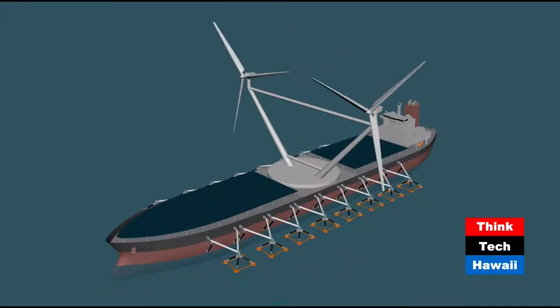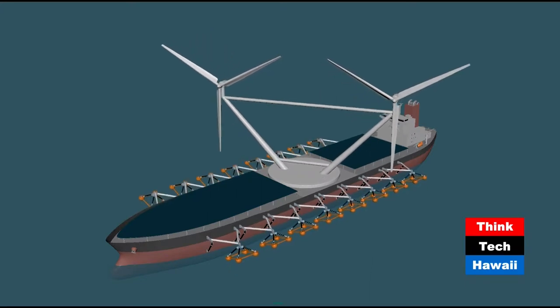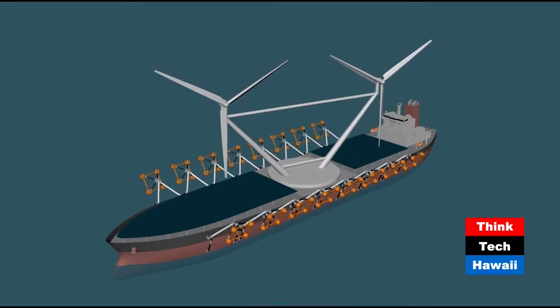It's just like all these cruise ships that you see here. They have their own desalinization systems right on board, and boy, they use a lot of water on those things. It's just so amazing.